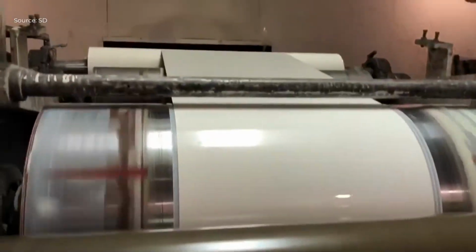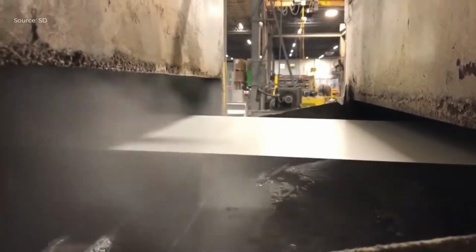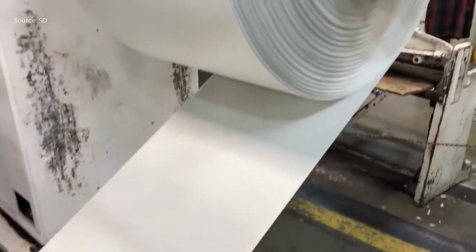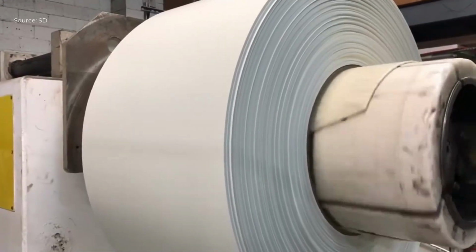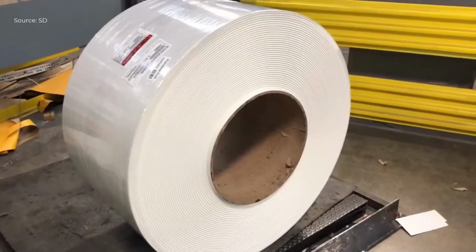A primer coat is then uniformly applied, followed by a top coat in the desired color. Both layers are cured in high-temperature ovens to ensure durability and a smooth finish. Finally, the coated aluminum strip is recoiled in the exit section, ready for downstream manufacturing.